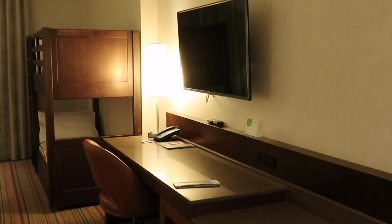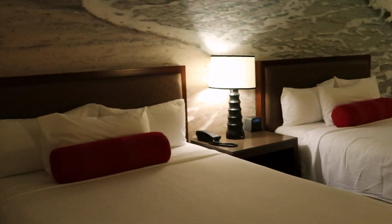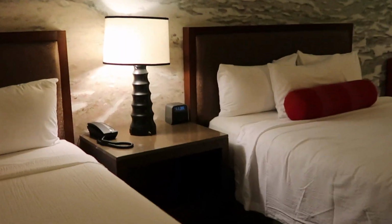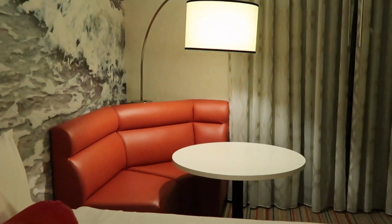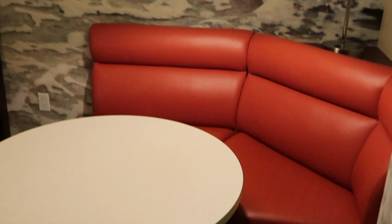Okay, so I've showed you everything that's on the right side of the room. Let's take a look at the left. So first we've got these 2 queen beds, and I really love the wallpaper. We've got a phone, and then of course we've got our lamp here. And as far as the lamp goes, we've got an outlet on both sides. Pretty sweet. And then here is our clock. And we've also got a cool little seating area at the far corner.